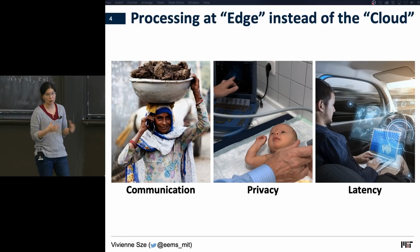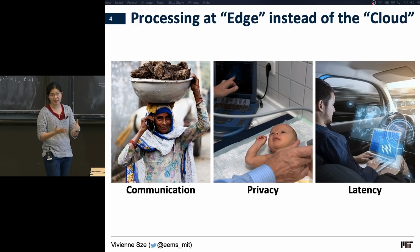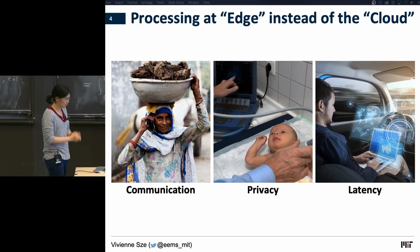This is particularly true for interactive applications. You can think of things like autonomous navigation, robotics, or self-driving vehicles, where you need to interact with the real world. You can imagine if you're driving very quickly down the highway and you detect an obstacle, you might not have enough time to send the data to the cloud, wait for it to be processed, and send the instruction back. So again, you want to move the compute into the robot or into the vehicle itself. Okay, so hopefully this is establishing why we want to move the compute into the edge.